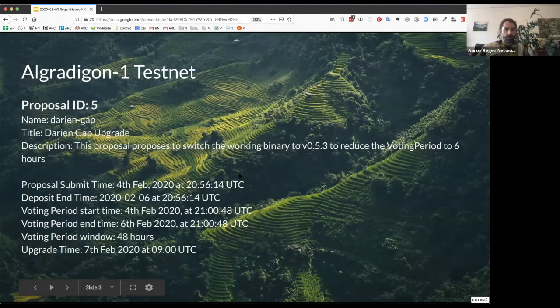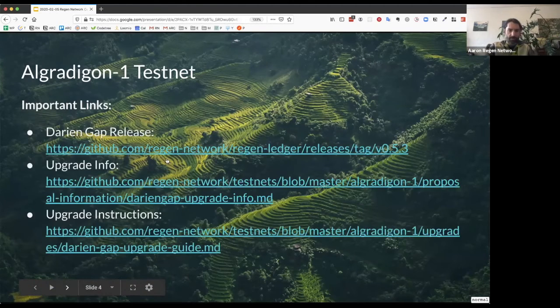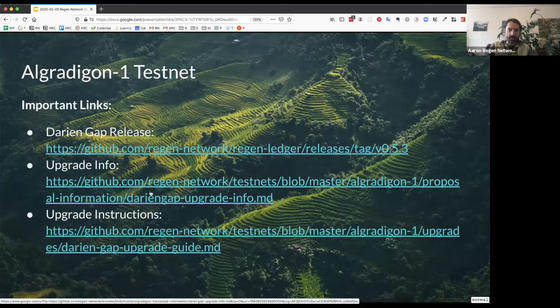There is proposal number 5 that is now in progress, so please vote on it if you haven't done so already. Here are some important links: the binary release is linked here, and some information on the upgrade and instructions for the upgrade are linked here.